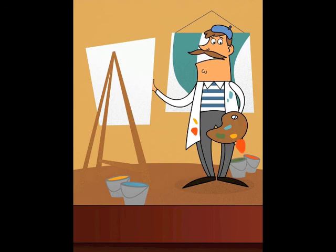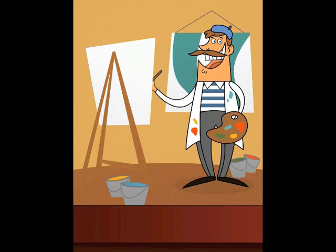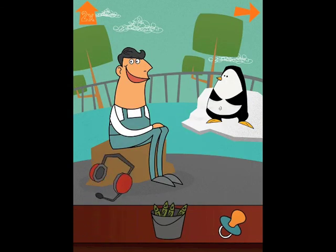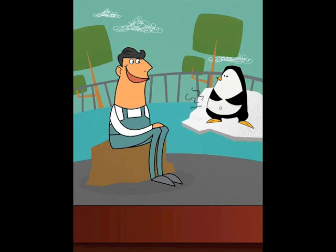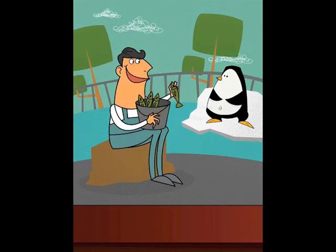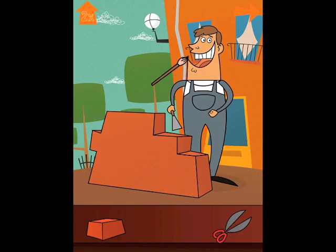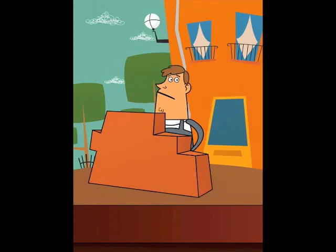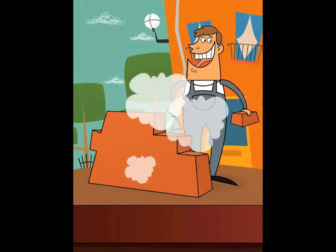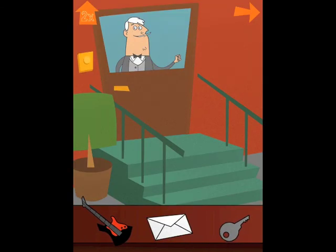Now, he needs, of course, a paintbrush. He needs to paint his famous pictures. I'm back soon. Here's some fish. Fish. Time to build a building. And break time.